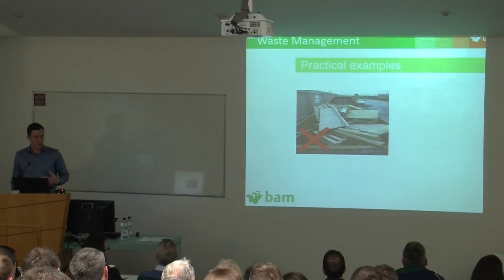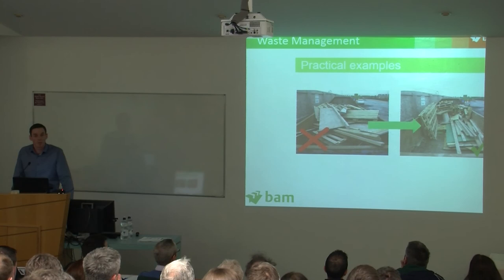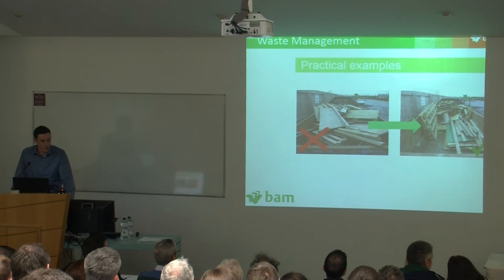So what we did with that skip, we took all the materials back out of the skip. We stacked the exact same materials in the exact same skip, and it reduced the void space by 60%, saving €192 on one skip. On average, void space ranks in the top three waste types on site.